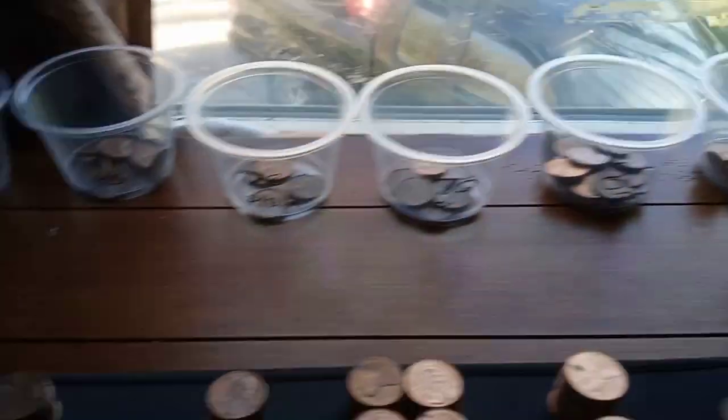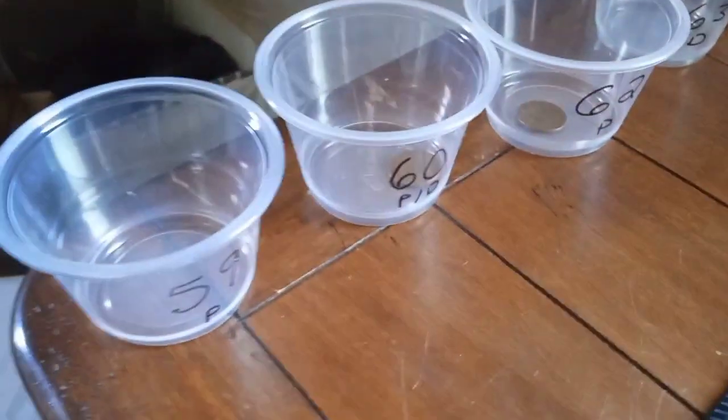Then I have some coins in almost every one of my cups except for the 63D and the 59 Philadelphia, which we didn't find any 59s to look through there.